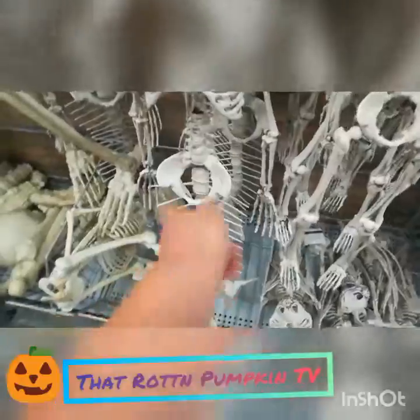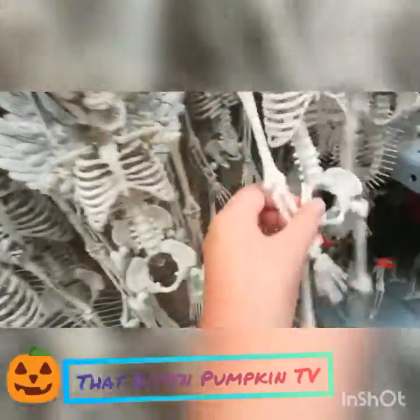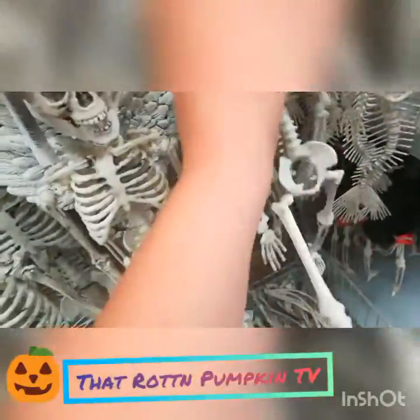So this year, they didn't have these last year. They did have those. I don't remember seeing these. So these are new. I like it. You got the tiny ones. I haven't seen these either. I haven't seen these tiny ones. It's a good idea. It's tiny.